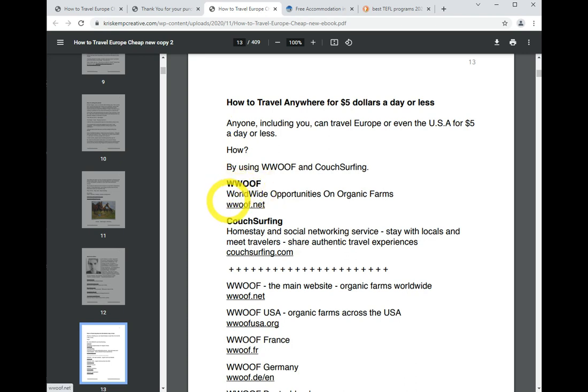Basically, the way that we traveled for about $5 or less a day throughout Europe is we used WWOOF, Willing Workers on Organic Farms, also Worldwide Opportunities on Organic Farms, and we used Couchsurfing. And we assembled our trips, so when we arrived in France, we were Couchsurfing with a college student who was also a DJ, I think at a college radio station. And then after the Couchsurfing stay, we did woofing. So we mainly did woofing, and we did a little bit of Couchsurfing. So using these two, you can pretty much travel Europe for very cheap.